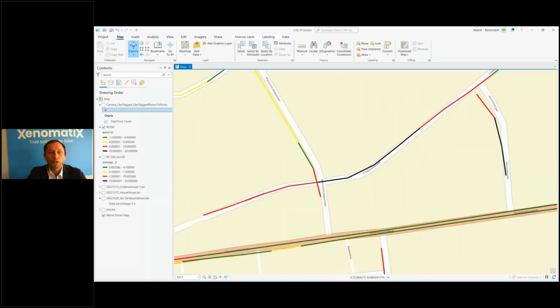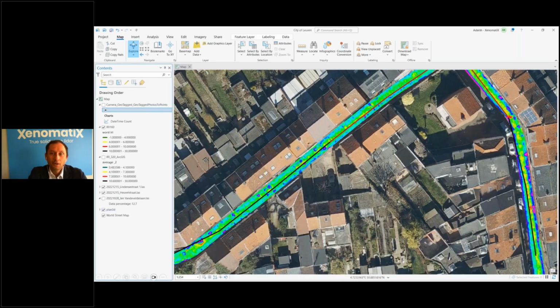We can zoom up to the level of a single street, like we see here. Then, as a next further level of information, if you have an orthophoto available in your GIS system, you can check on the housing condition around the street.